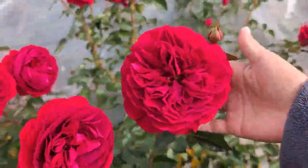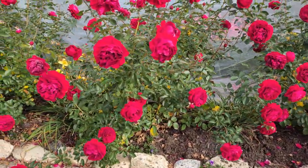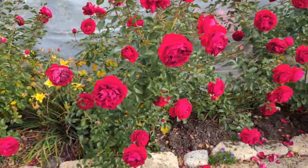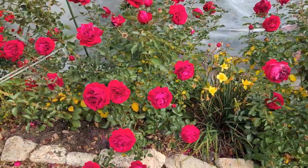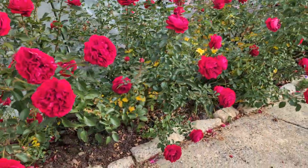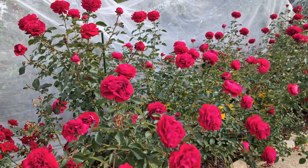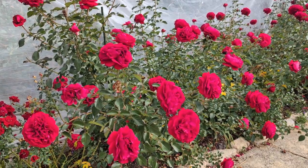Looks amazing. Wow. All right, and the other bush here, you can see that. And the other bush here, this one is huge. It just goes so big, it just grows so big, but it's just gorgeous.